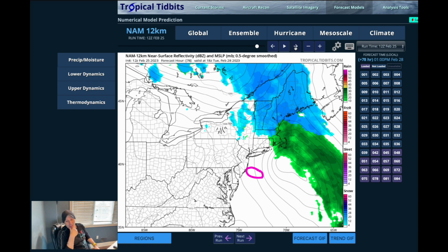Using meteorology, we only got 3 days left of winter. March 1st technically is spring, according to the calendar in meteorology. Okay, the equinox is on the 21st or 22nd, whatever. It's always one of those days. But we still have some winter.